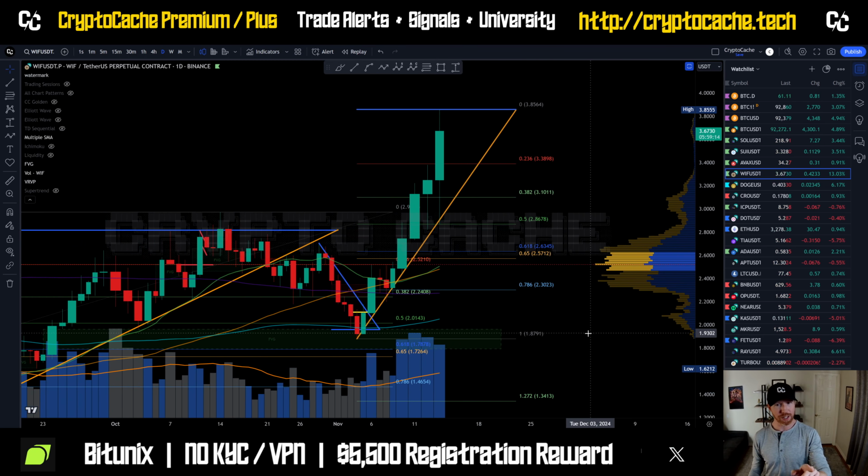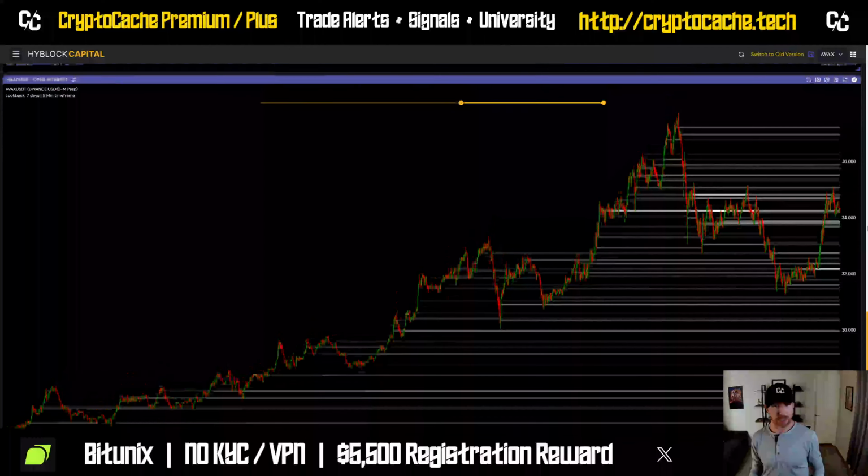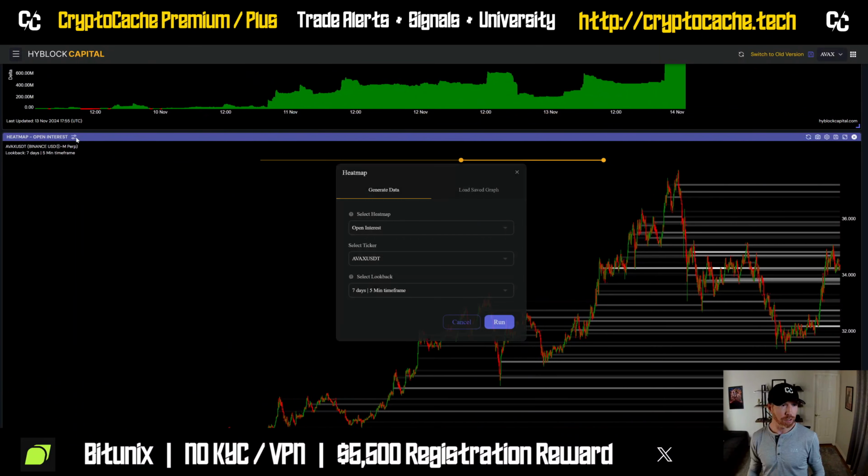So let's take a look here. Daily time frame, we recognize we're above all moving averages. The point of control is about 232 if you zoom out. We'll zoom in and look at that. In fact, I forgot to look at our open interest here. Let's quickly look at that too.